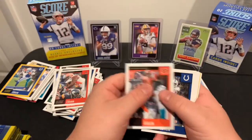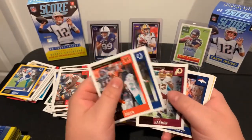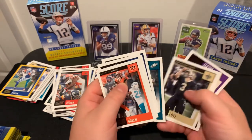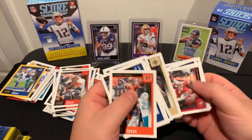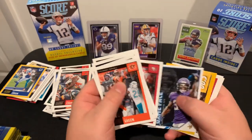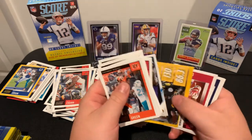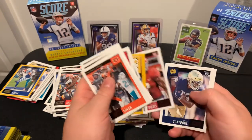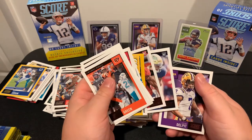Sorry, guys. We got AJ Green, Eric Ebron, Harmon, Harris Jr., Zach Ertz. Will Lutz. We got D Ford. We got Game Face. Dalvin Cook. Gold Fitzpatrick next level. We got Tavon Diggs. Chase Claypool and Grant Delpit.